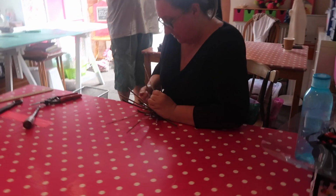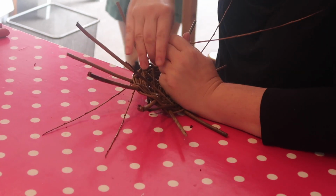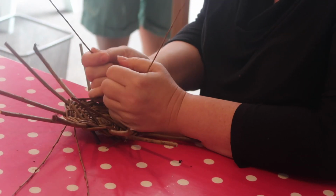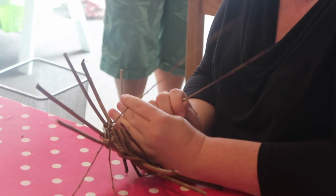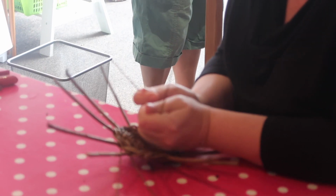So I'm just going to zoom in on what Sue's up to. Let's have a look, Sue. Looks hard work. Is it hard on the old hands? Well, I'm managing with my dodgy hands. To heave. Make it look a little bit easier than that. Oh, it's looking good. So what are you actually making today? One of these little baskets, I think.